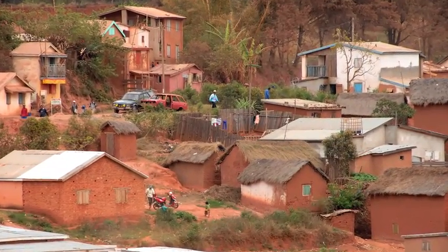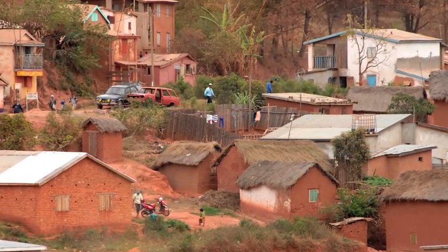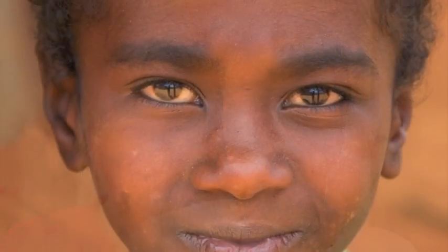Madagascar is a very poor country. The average wage here is less than $2 per day, and the majority of people make their living by farming. The people, though, were incredibly gracious and hospitable to us. And of course, the children followed us everywhere and were always eager to find out what we were doing.